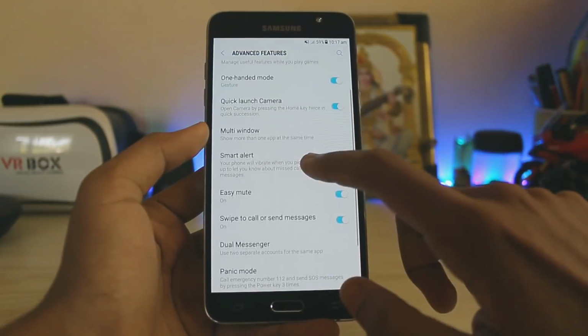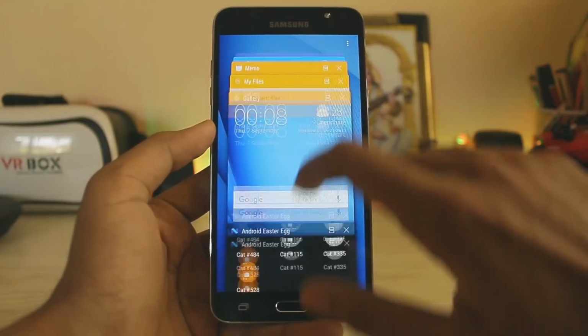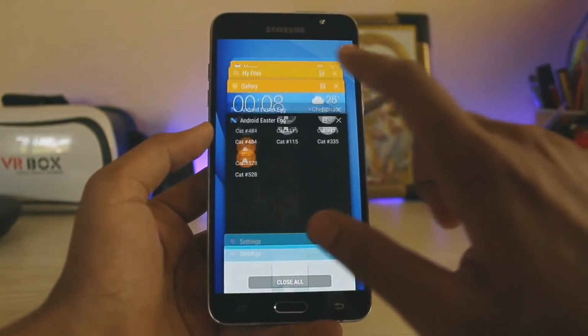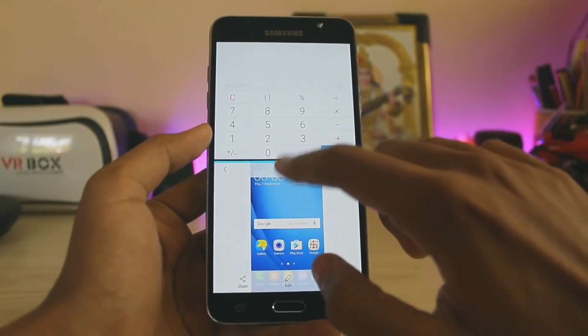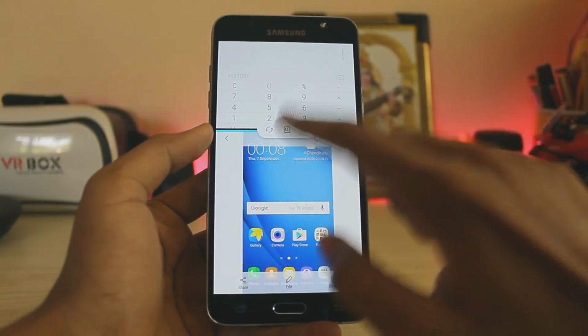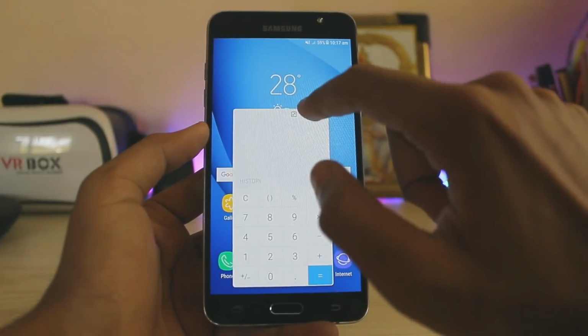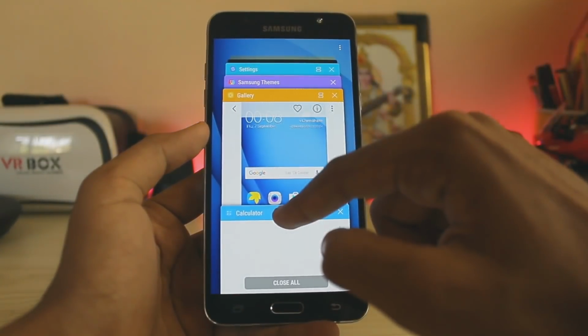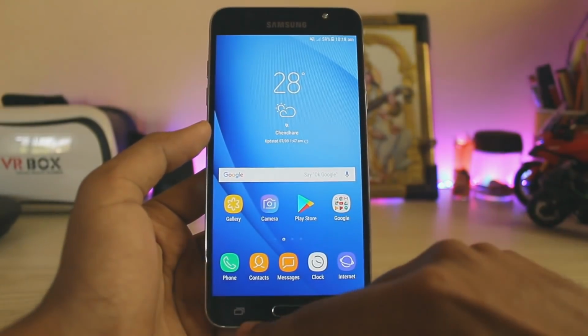If you go back, then you have the multi window. Let me just give you a quick demo. If you are in the recent apps panel, the recent apps panel has also been updated. You can just quickly tap over here and tap on any other app which supports it, such as gallery. You can resize it. Now you also have the option for pop up window, but you also have this gesture over here to do that, or you can just go to the recent apps panel, hold it, drag up for split screen, drag down for pop-up. I still don't know why stock Android doesn't provide that.